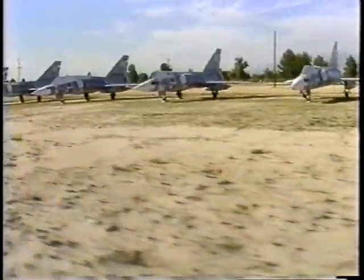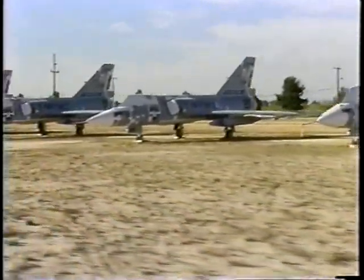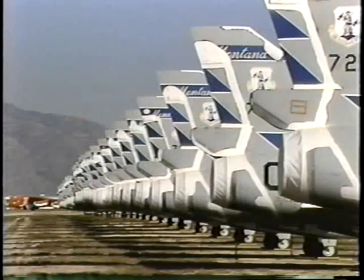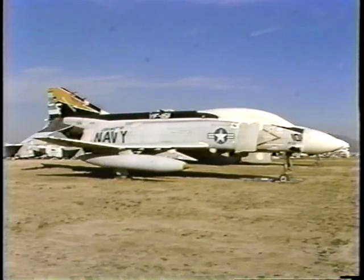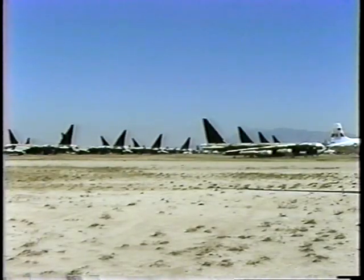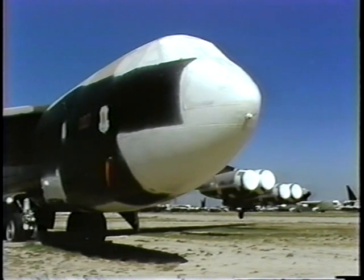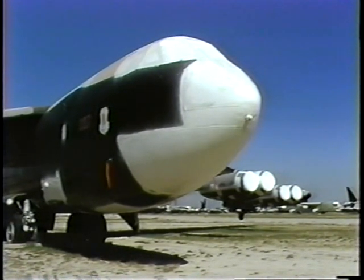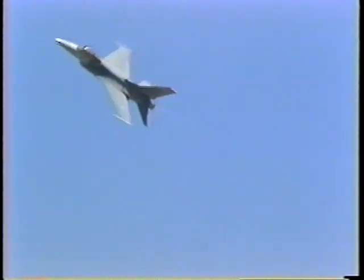Then a bit of history for you. In the desert next to Tucson, Arizona, sits what is often called the Boneyard. This huge storage facility is the final resting place for America's aerial might, and we'll take you on a tour. You'll see B-52s stretching to the horizon, and you'll find out this place is more than just a retirement center for airplanes. Finally, from the old to the new, we look into the world of the F-16 Fighting Falcon.